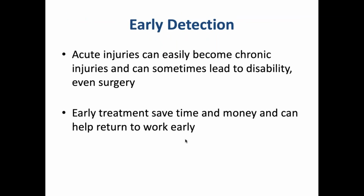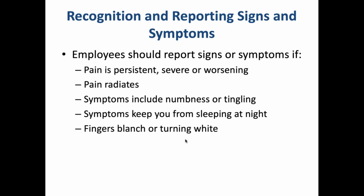Okay, so early treatment saves time and money and helps return to work early. So these kinds of injuries can really be extended and be very expensive for everybody. Look for and report signs or symptoms. Pain is persistent, severe, or worsening. Pain radiates. Again, you want to catch it as early as possible so you can deal with it. Symptoms include numbness or tingling. Symptoms keeping you from sleeping at night.